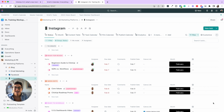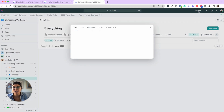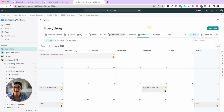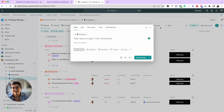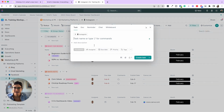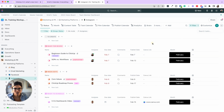You can also see the new task isn't at the bottom anymore, it's up here on the top. And so when I was on the everything view, I can create a new item and then you select the list here. Whereas when I'm already in a list, if I click new task, then it would go right into this list. I do feel like a lot of these pop-up windows do look more modern and sleek, and I'm super excited about them. Small little things like adding the due date, this design has changed for due dates.